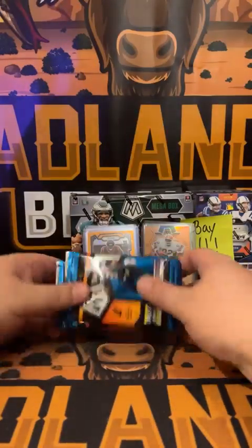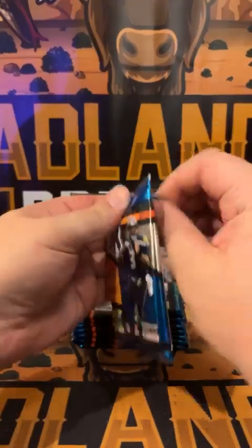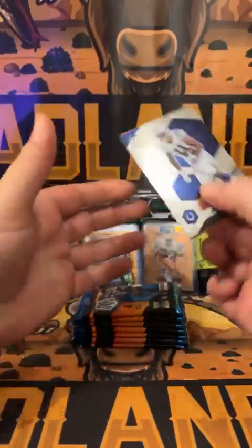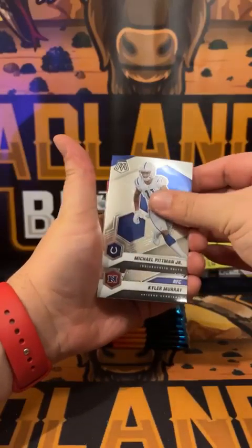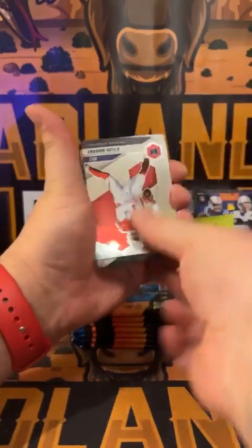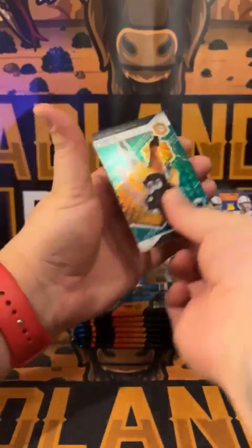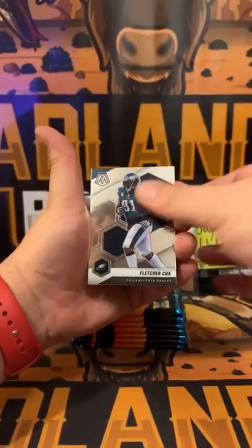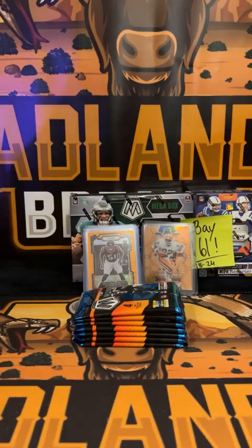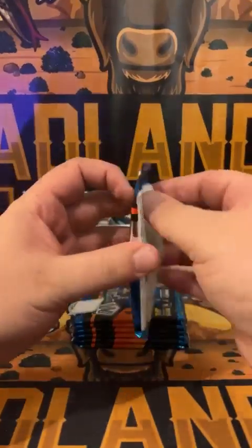All right. Here we go. Pack number one out of Mosaic 21. Here's the 21 rookie class a couple years back. Let's see what we can get. Okay. Here we go. Michael Pittman Jr. There is a Kyler Murray. Looks like we got a TJ Watt silver mosaic. No, green mosaic. Green mosaic, TJ Watt. And then a Fletcher Cox for the Eagles, and there's a kid reporter. TJ, not too bad there for the Steelers. Next pack, we got four per pack.